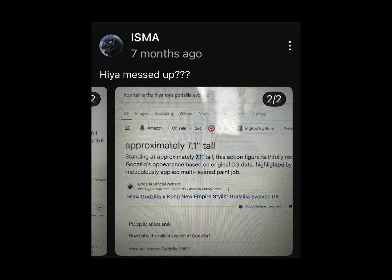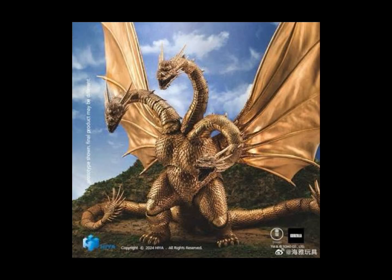Now, Hiya Toys King Ghidorah, 1991. This figure definitely can become figure of the year, but it does kind of have only one problem. And I think it's in the wings, because I seen reviews on this figure. I think people was talking about the wings. Can you guys let me know if that's correct, if people had problems with the wings?